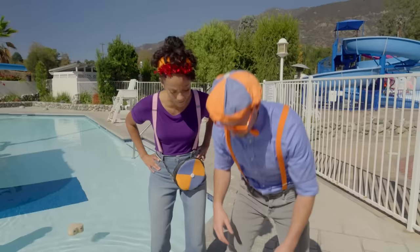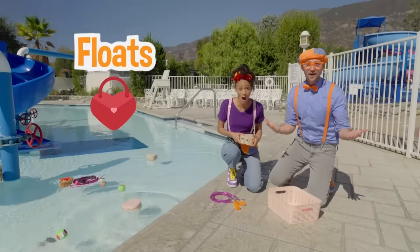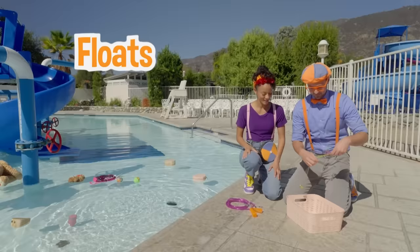Maybe we should do rapid fire. Oh, let's do it! All right. Okay, ready? Here we go! Okay. Float! Float! Whoa! Sink! Oh, my brush. Whoa! Float! Ooh, some of the wands you found. Yeah, and some of the wands that you found. All right.